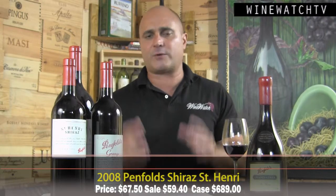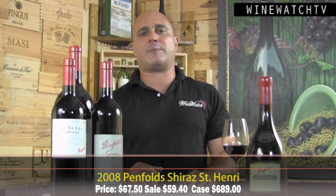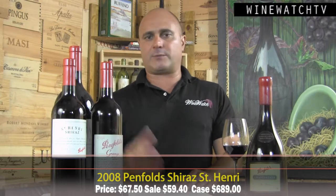And then the Saint Henri, one of my favorite wines that Penfolds does. I always describe this as Penfolds' alter ego. It's the top-level Shiraz they make, but unadulterated. No new oak in it, whereas Grange has got 100% new American oak. RWT's 100% French oak. This wine just sees large oak, and just to let the wine evolve a little bit more.